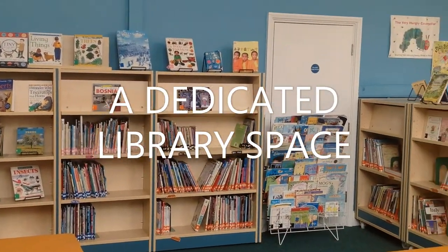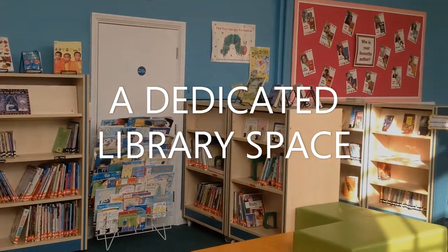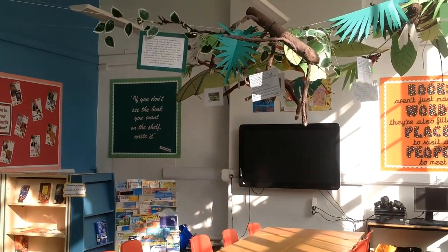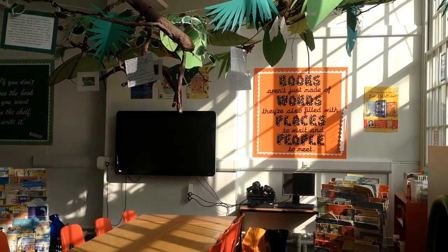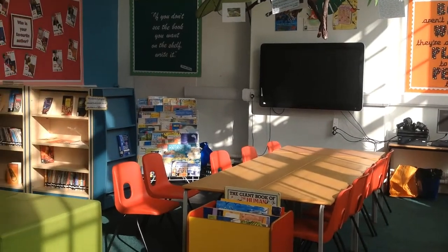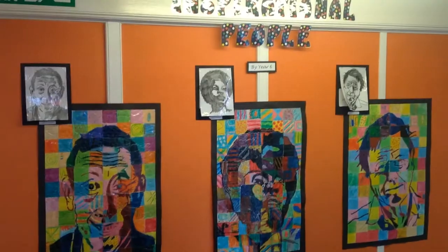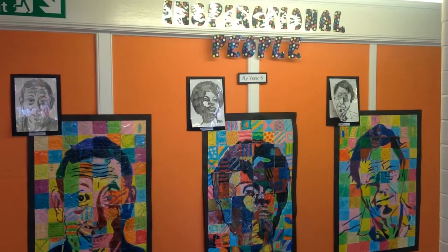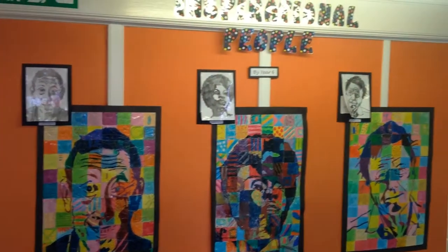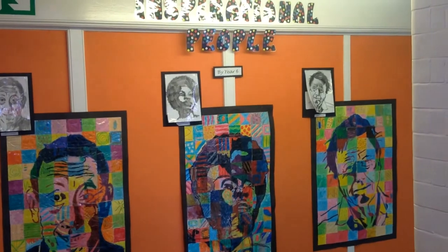At West Hill we are very lucky to have a dedicated library space. Each class visits the library to borrow books. Each week we have an assembly where we focus on our value of the month. Recently we have been learning about inspirational people.